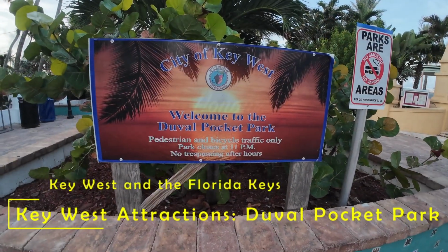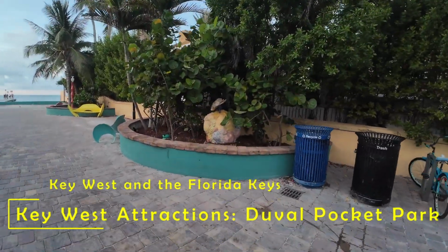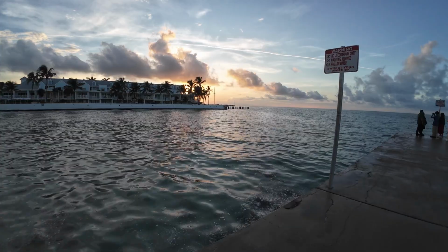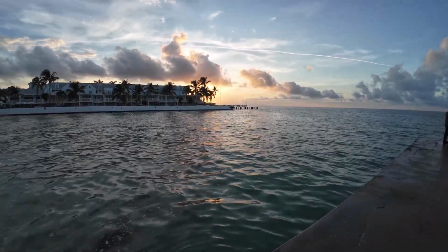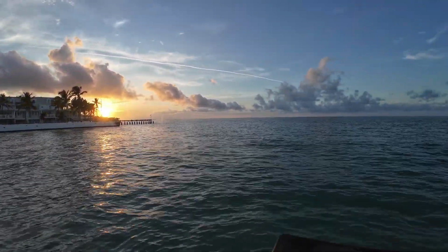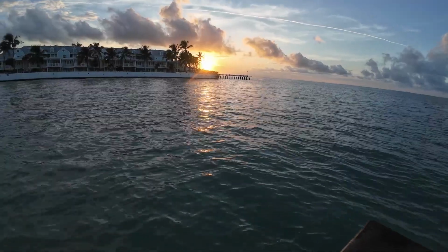The Duval Street Pocket Park, located in historic Old Town Key West, provides serene and peaceful lush landscaping, comfortable seating areas, and a tranquil atmosphere for locals and tourists alike to relax and unwind. This is a hidden gem, as this location is not on your typical list of must-visit destinations in Key West. However, if you walk out to the end of the dock right at sunrise, you get an incredible view of the sunrise. To make this work, get up early and head out.